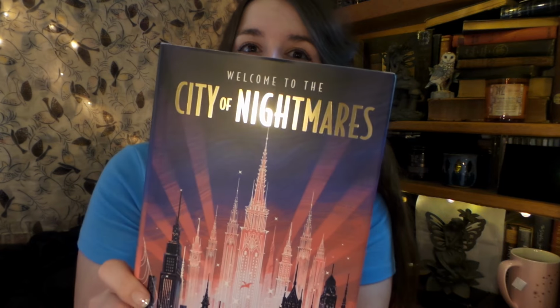So the next one I'm very excited for because I've been super interested in reading this book. It is The City of Nightmares, and this is the Fairyloot edition of it, and the premise of this book is so interesting to me. Basically, it's a city that never sleeps, because dreaming means you wake up as your worst fears. The idea of that is absolutely terrifying and fascinating at the same time. Like, what if you woke up as your worst nightmare? That is very, very interesting to me.